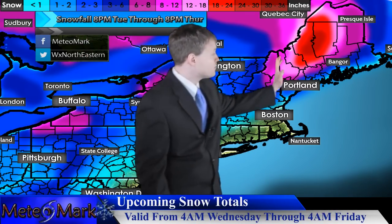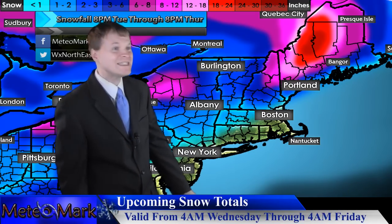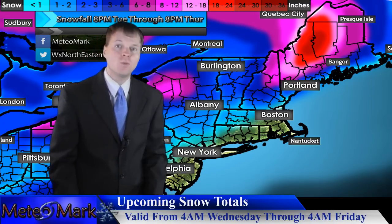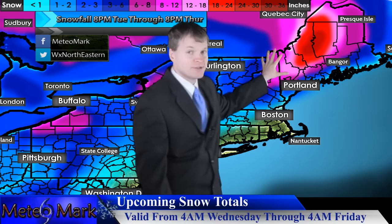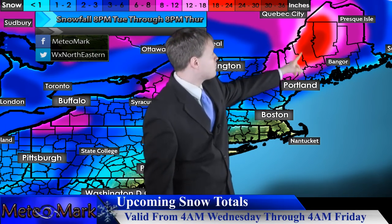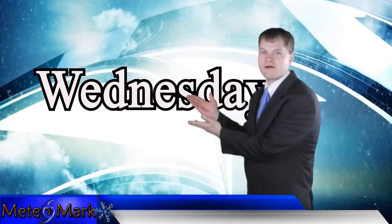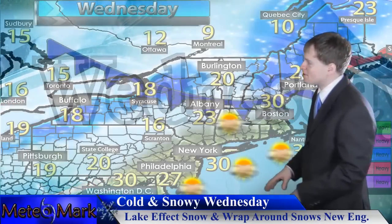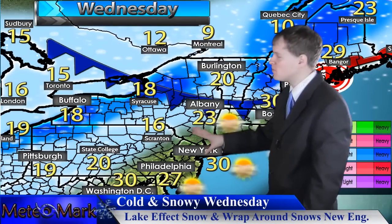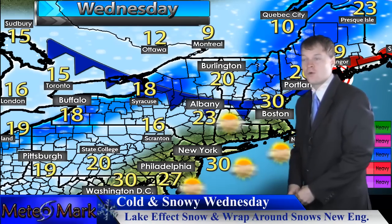And Wednesday will still be pulling the moisture to the northeast, but look at this: as much as 16 to 20 inches, especially just north of Portland and west of Bangor, Maine. Looking very interesting, lining up right on the backside of the low pressure. Let's get right into those surface maps, starting off with your Wednesday, midpoint of the week. We're almost halfway to the weekend. Look at the Northeast, very cold and of course wintry.